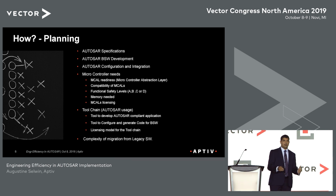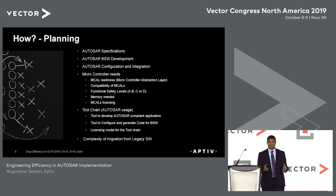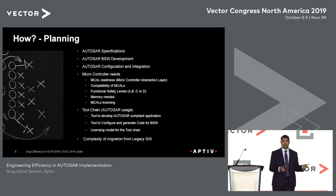Unfortunately, AutoSAR is not something like buying a USB drive from a certain place where you can just plug and play. AutoSAR involves expert knowledge for you to configure and integrate with your software and your complex algorithms. So there is a major work involved with configuration and integration. Before choosing AutoSAR, you have to understand the microcontroller by itself has to be developed keeping AutoSAR in mind. Your microcontroller abstraction layer should be readily available by the time you are starting to develop your AutoSAR implementation. If you are planning to go to the latest version of AutoSAR, which is 4.3.1, and the MCALs provided by your microcontroller are not upgraded to that level of AutoSAR, there is an issue of compatibility. So that's something that you should keep in mind while implementing AutoSAR.